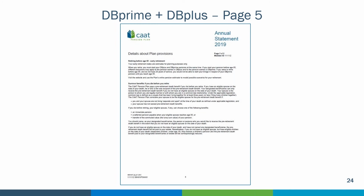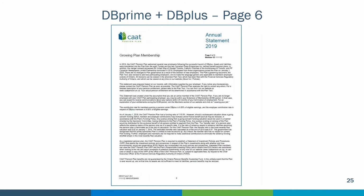Again, on page 5 of the statement, there are the details of the plan provisions. This is the same as what's provided on the other versions. And again, we show the same information on the final page, page 6, growing plan membership.